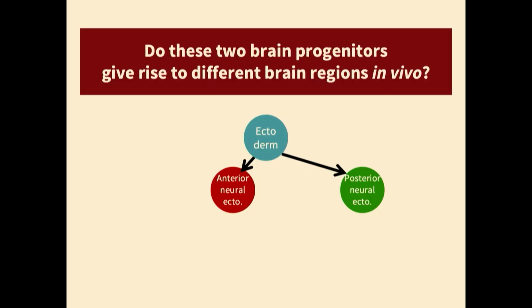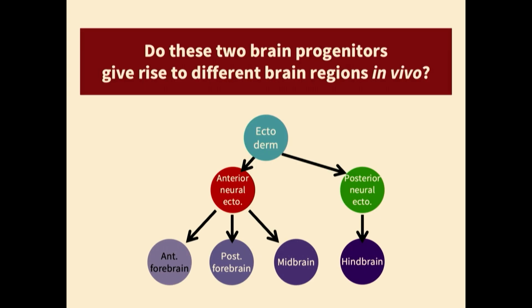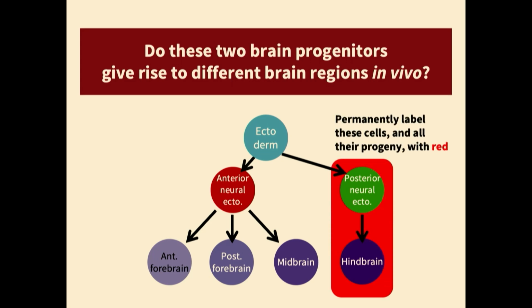So Carolyn then went on to ask, are these brain progenitors actually functionally different? Do they give rise to different kinds of brain regions? What Carolyn used is an elegant technique called lineage tracing. Simply put, in lineage tracing, you can label a cell red, and that is in its DNA. So whenever the cell becomes another kind of cell, migrates, or does anything, it's always going to remain red for the rest of its life.